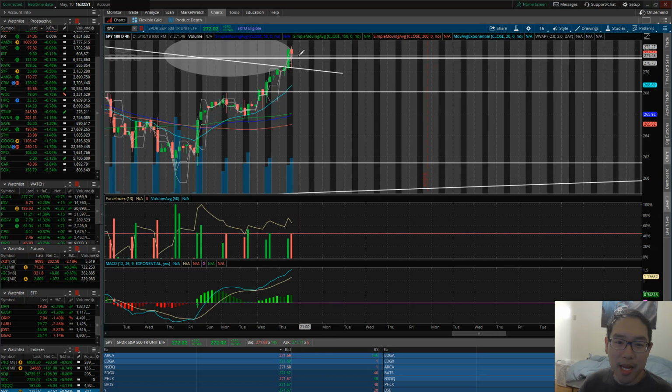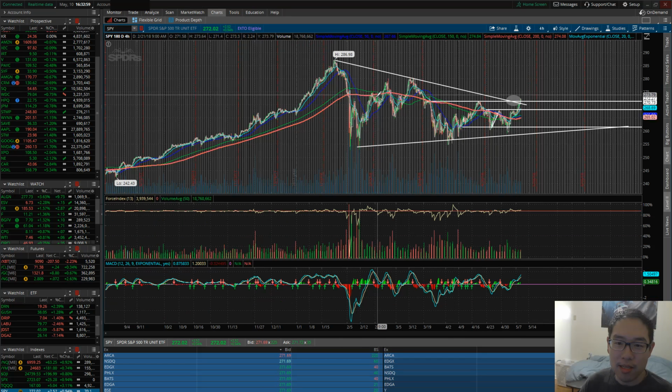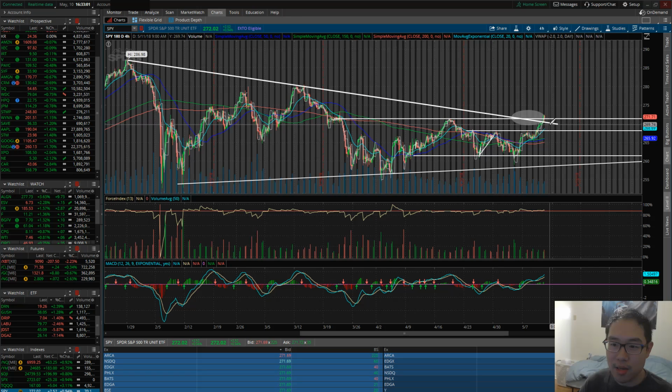So SPY will inevitably have to retest the 270, 271 area, because that's the area where we know that this is the resistance. So we can see some fluctuations back down. We might see a long tail candle before we get pulled up should we see a bullish position on SPY. But today, everything looks promising.